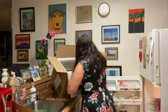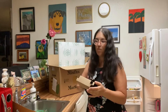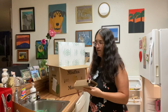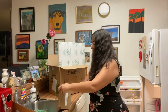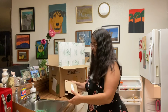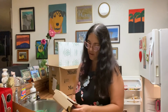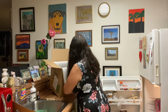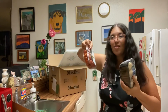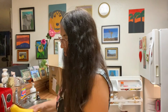What else do we have? We have, ooh, the blueberries. Lovely, lovely blueberries. They're organic, OG blueberries. Mushrooms and tomatoes in the fridge, because I refrigerate everything no matter what.